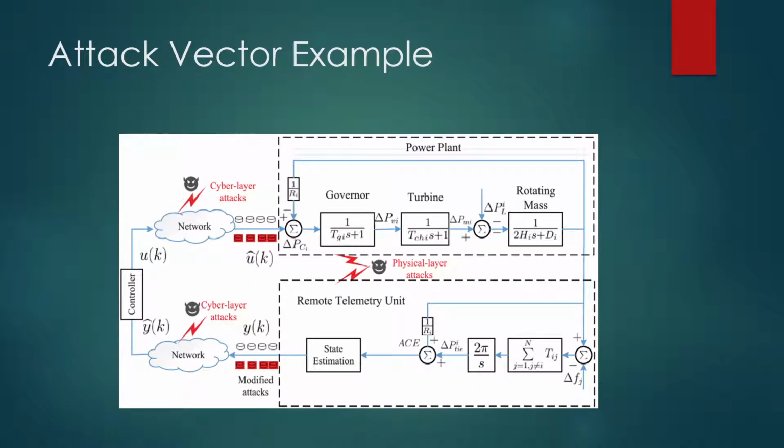Here is an example of potential attack vectors. As you can see, there's the controller off to the left and the networks that are being attacked at the cyber layer, and a potential attack at the physical layer.